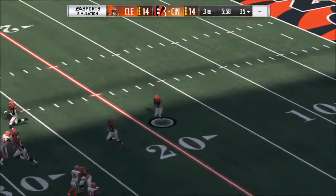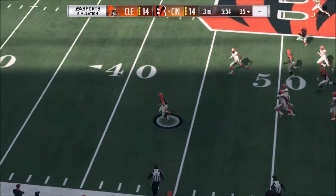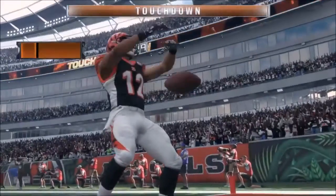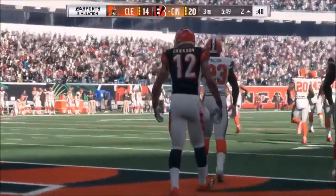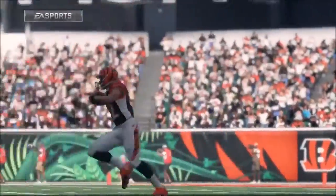This will be fielded at the 6. And some room to roam now. He's at the 50, the 30, past the 20. And he will score. Touchdown, Cincinnati. Alex Erickson, 94 yards. And the Bengals have broken our tie as they take the lead.